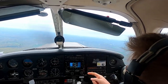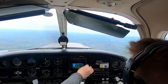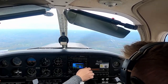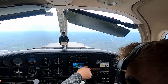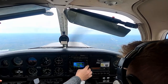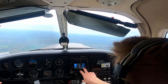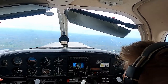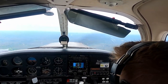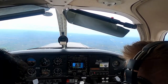So let's see here, punching in Groton right now, direct Groton. All right. Okay, I'll just type it in. Oh, small. Okay. All right, so Groton's about 20 miles away. Yep. So if we have a ground speed of 70 knots, how long will it take us to get there? You can just estimate, just normal rule of thumb kind of calculations.